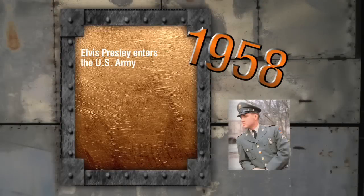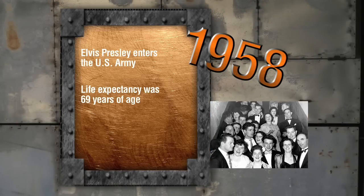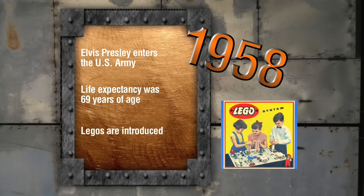Craig, we don't get very many Vets on the show, and we get chastised sometimes by the Vet club owners, but I love this Vet. Tell me exactly, what are we looking at here? It's a 1958 Corvette, hardtop convertible. In 1958, Elvis Presley enters the U.S. Army, life expectancy was 69 years of age, and Legos are introduced.